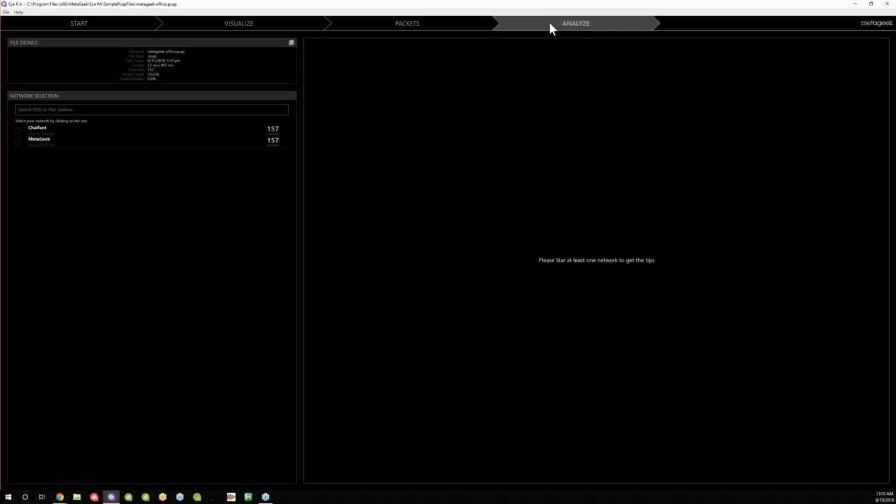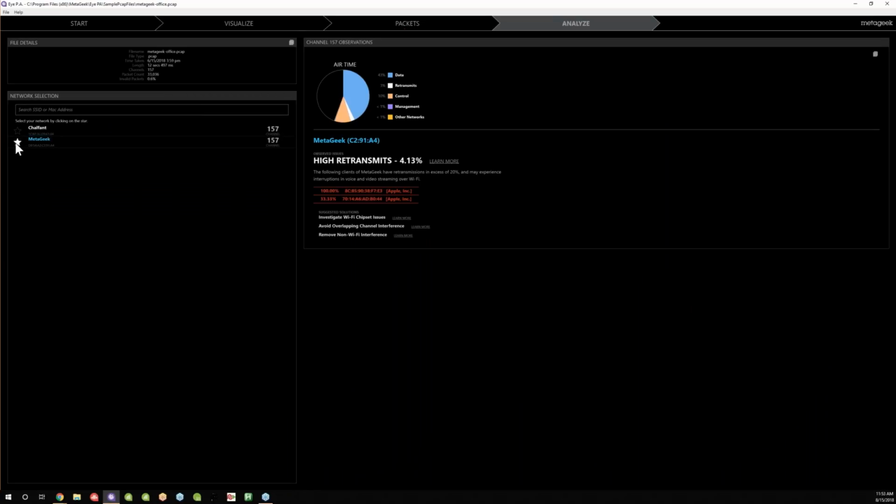But what's really great is if you go to this Analyze tab and you check the network. I'm pretty excited to show this to you. Our engineers are working on insights, finding issues that they see with the PCAP automatically and giving you a little bit of insight. Right now you can see that this has a high retransmit rate, 4.13%. It gives you a notification that this Apple device, and it even gives you the MAC address, which is pretty neat, had these retries. So it sent a transmission and never received an acknowledgement from an access point, and it kept retrying and retrying and retrying.